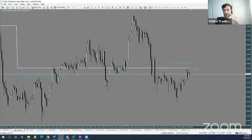Rio Tinto's up nearly 1.5%. We've got BHP up as well, 1.5%. And Glencore as well, up nearly 1%. So some of the big hitters that I would associate with the Aussie dollar are doing pretty well.